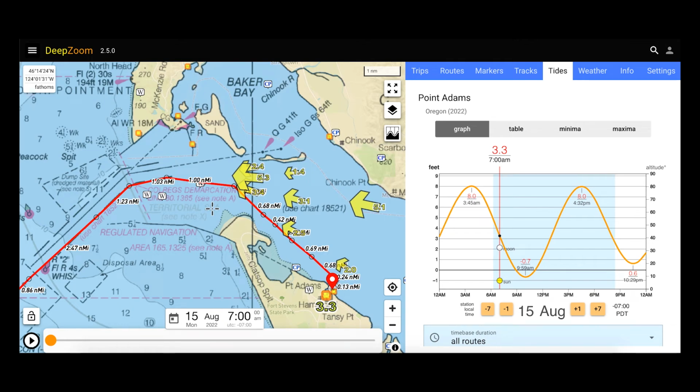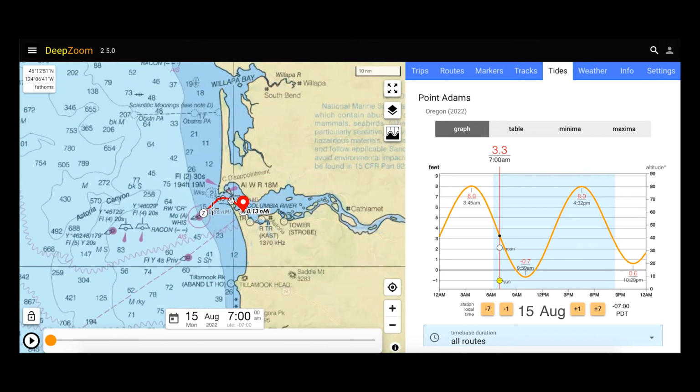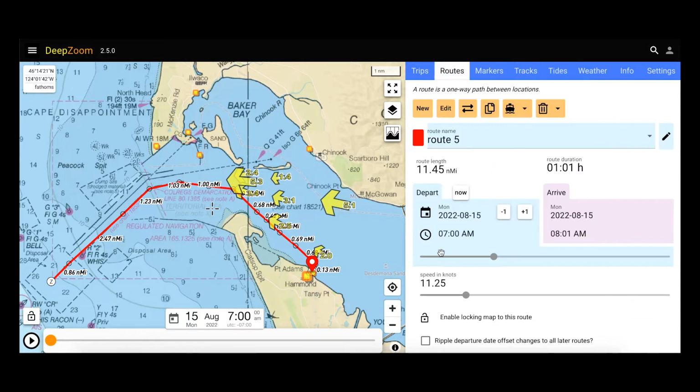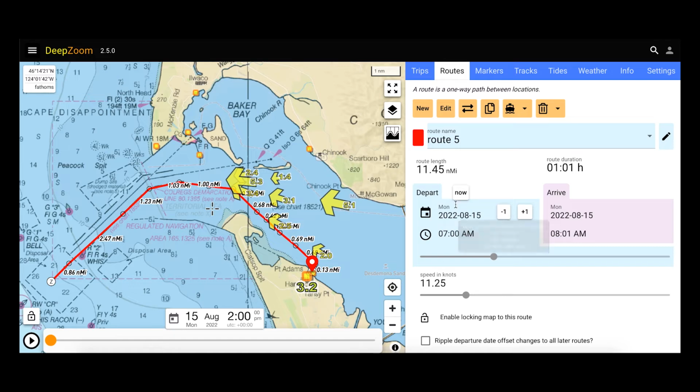And so this is deepzoom.com. This is a website where you can plot out your route to anywhere. This is a pretty big map, and I was able to do that here at the crossing. I put in my start time, which was about 7 o'clock. It was actually more like 7:05, probably maybe around 10.